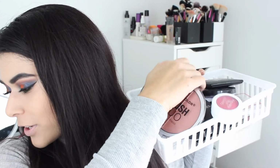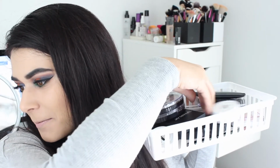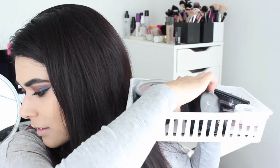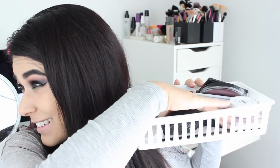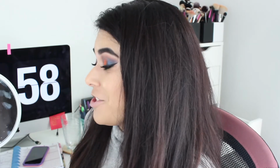Okay, we're going to now pick a blush. Uh-oh, something fell onto my lap. Okay, oh, a NYX Ombre. Okay, so I know that I have an orange NYX Ombre. Let's see which one this is, because orange would actually kind of match. Yes, yes! Okay, wait, Soup's excited. This totally matches the look with the orange, so I'm feeling it.